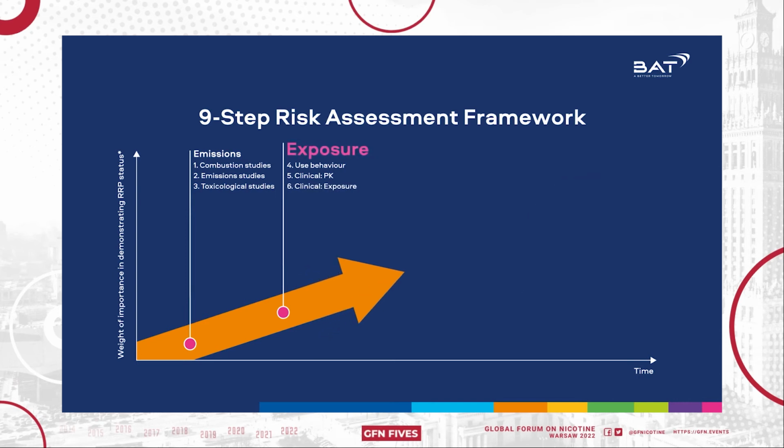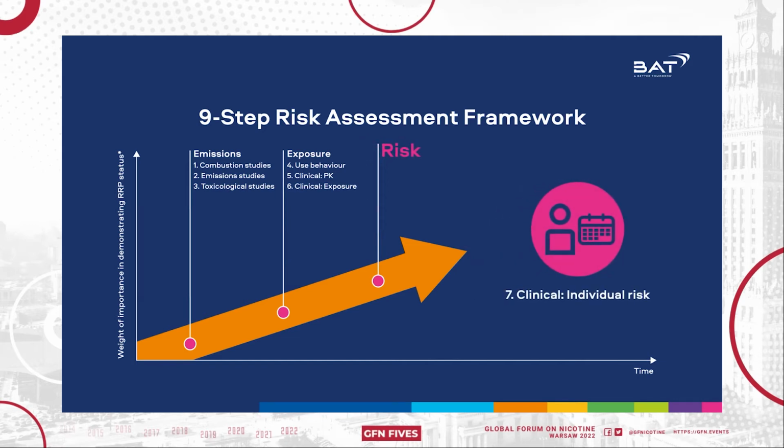The third part of the assessment framework, which includes the final 3 steps, looks at risk. Individual risk studies are medium-term studies lasting from 6 months to a year. They assess whether any toxicant exposure reductions found in short-term studies are maintained over a longer period. They can also assess any changes in biomarkers of biological effect associated with disease pathways, known as biomarkers of potential harm.